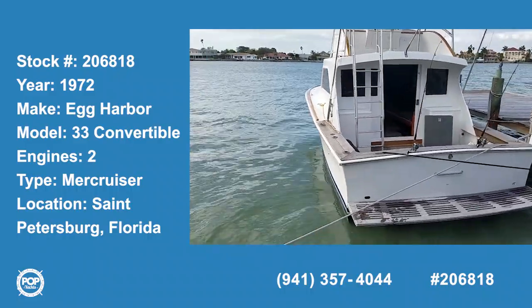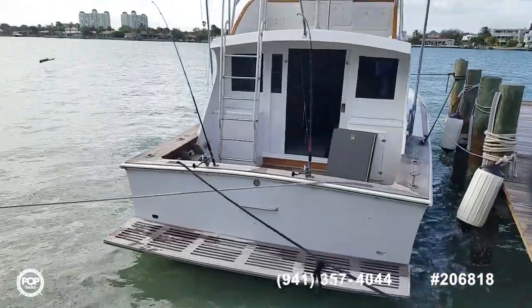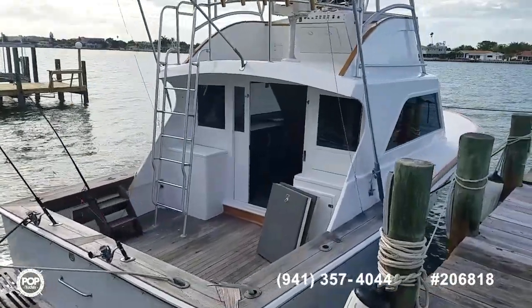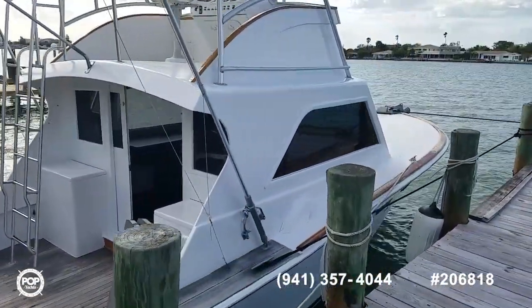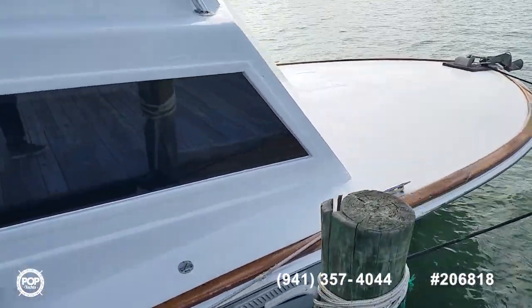We're ready to get those monster fish. We've got a 1972 Egg Harbor. This is the 33-foot sport fisherman. Quality built construction, designed for big heavy seas.